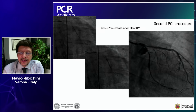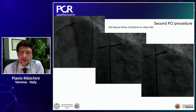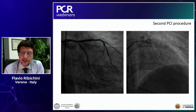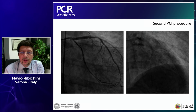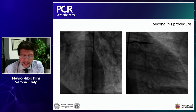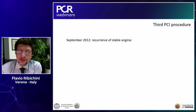First, in-stent, a Xience Prime 2.5/23 on the marginal with a good immediate result, and a Xience 3.5/23 in the proximal LAD, again with a very nice immediate result. So at that point, I think that anyone would have thought that the problem was solved for a long time. However, despite this nice angiographic result, the patient came back 8 months later with recurrence of stable angina again.